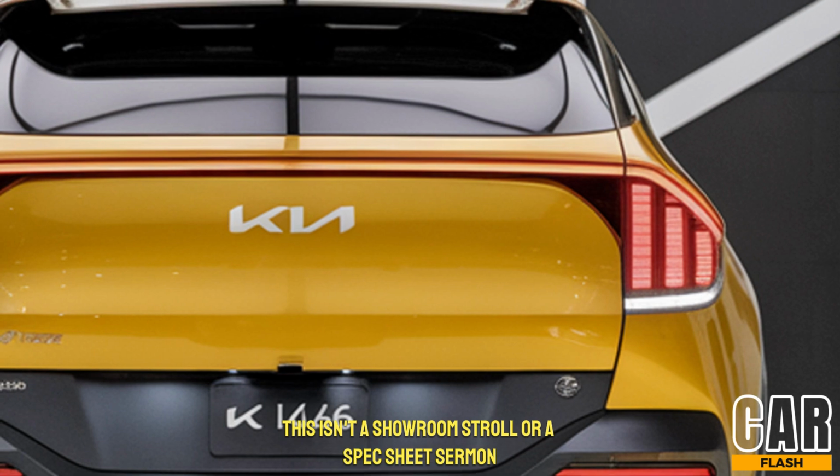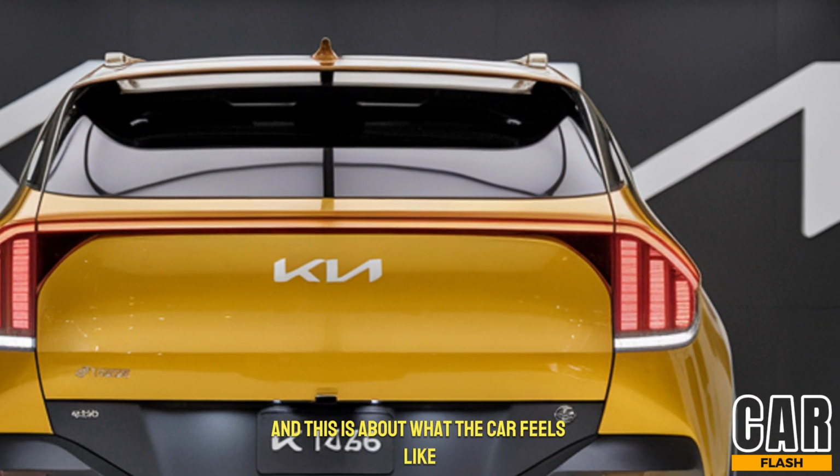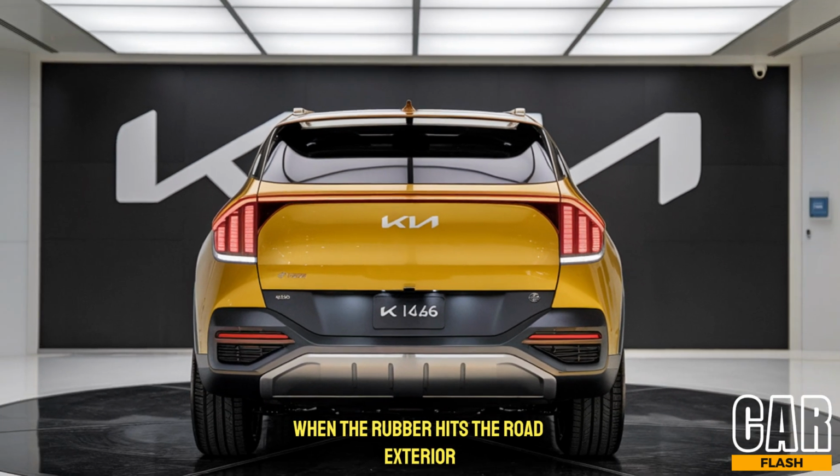If you're new here, buckle up. This isn't a showroom stroll or a spec sheet sermon. This is about what the car feels like when the rubber hits the road.